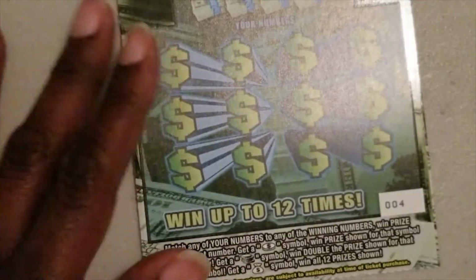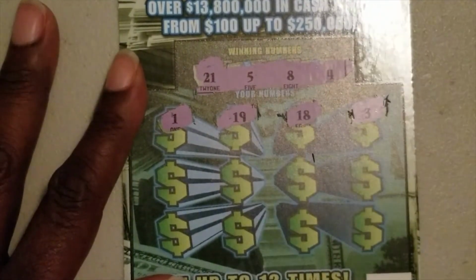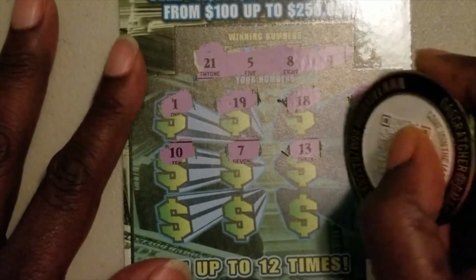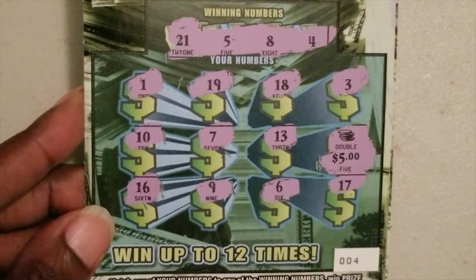All right. On to ticket number 4. We're looking for 21, 5, 8, and 4. All right. We got 1 and the symbols too, of course. We got 1, 19, 18, 3, 10, 7, 13. Got a stack of coins. That's double the prize. Very good. 16, 9, 6, and 17. And we got $10. So I spent 50 and I already got back 40. I'll take it. Very good.